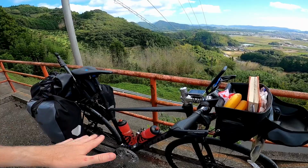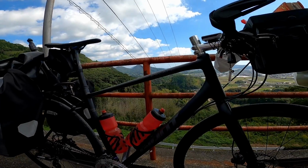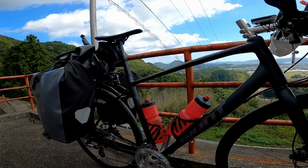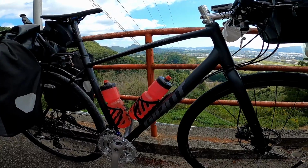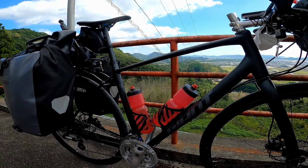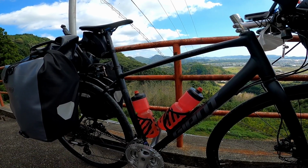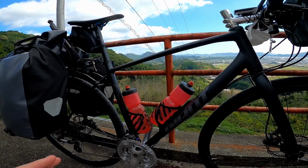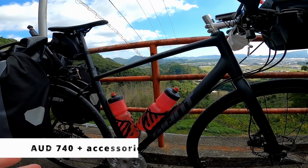So, what is it? It is a 2021 Giant Escape. This particular bike is not available everywhere in the world, but it was initially made for the Japanese market. It's been very popular here, and it's been opened up by Giant into other parts of the world as well. Price-wise, it was about 6 man, which is 60,000, between 60 to 70,000 yen, with all the bits and bobs and the time that was spent on it. So that's, just off the top of the head, about 900 Australian dollars.